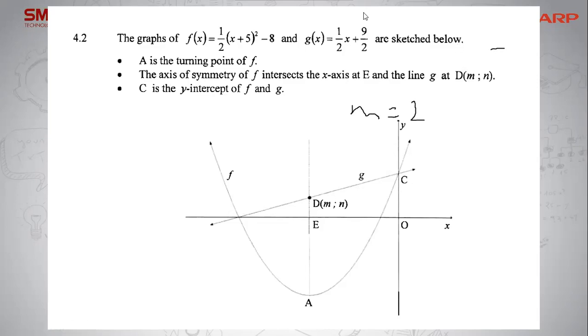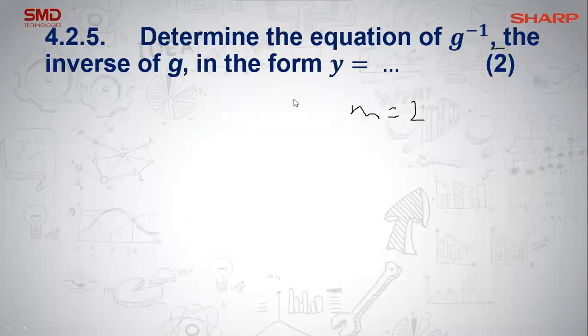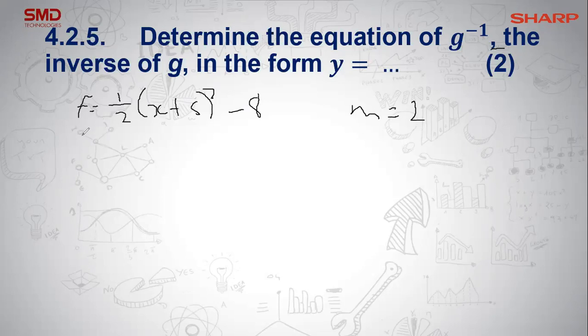Okay, so let's go back. So where we've got some space. So we've got f is equal to, my goodness, I'm really shockingly bad here, sorry. So we've got a half and then x plus 5 squared minus 8. Okay, now when we want to find the gradient, what do we know? We know calculus, right? So we have to find the gradient of f that is equal to 2. But we cannot derive this here because it's not multiplied out. So we first need to simplify it.